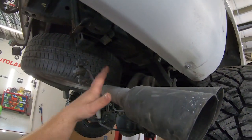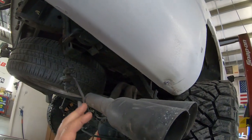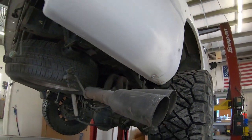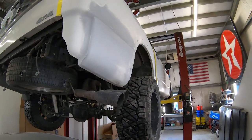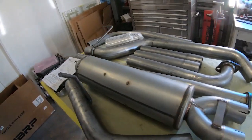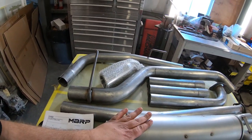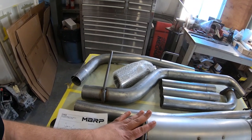Now we could have repaired this, you know, we could have cut and welded in some new bends and put the tips back on. But it's a lot of monkeying around, and for a truck like this, it's this guy's baby. We really wanted to give him a good product, so we went ahead and ordered a fairly inexpensive MBRP 3-inch catback exhaust system. Now they make this exhaust system in stainless and all sorts of different options.